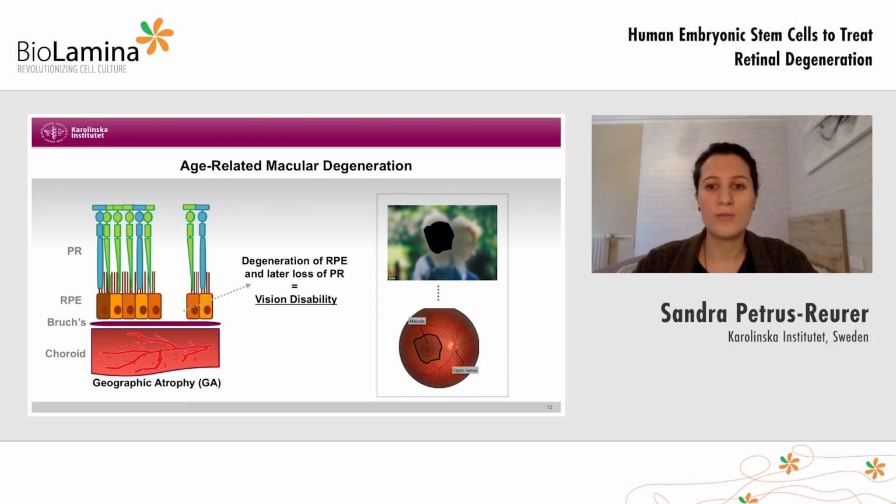More advanced stages of this dry form of the disease are known as geographic atrophy. And as the name indicates, the degeneration is well demarcated by this gray area that you can see in this fundus image. Geographic atrophy accounts today for more than 50 million cases in the world, and the worst is that currently there is no real treatment available.